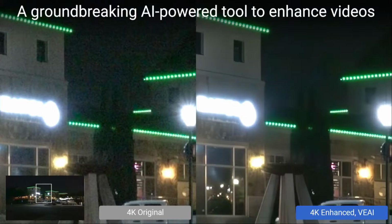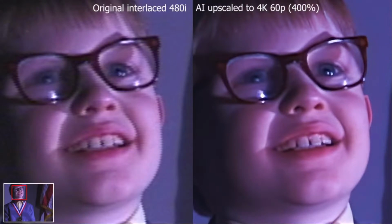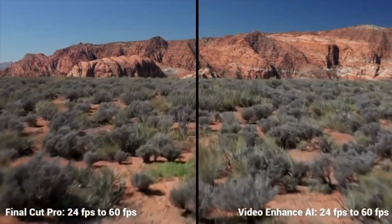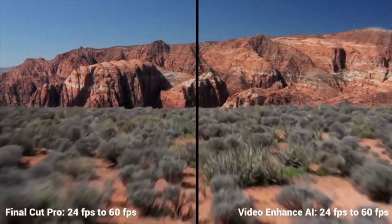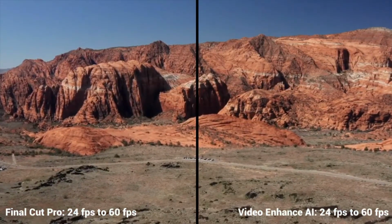Topaz Video Enhance AI can also make your videos look like a true HD video with its AI denoising and deinterlacing engines. It can create true 120 FPS videos with natural look but no jittery. With the help of AI, it generates new frames between the existing ones.